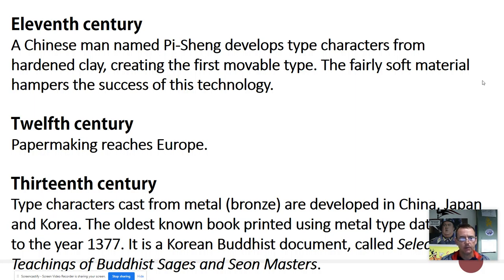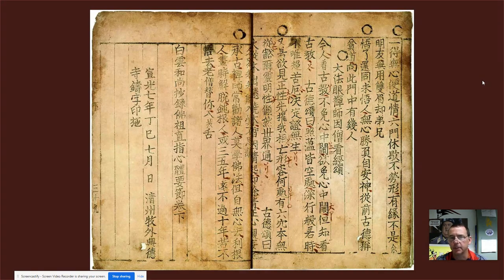13th century, typecast characters cast of metal, which started out as bronze. They developed in China, Japan, and Korea. Oldest known book using metal type, dated back to the year 1377, and it's a Buddhist document. I think I have a picture of it coming up here, so it's an example of it. And this used metal type. They now have moved away from clay, and they're using metal type, so obviously this stuff will last a lot longer.